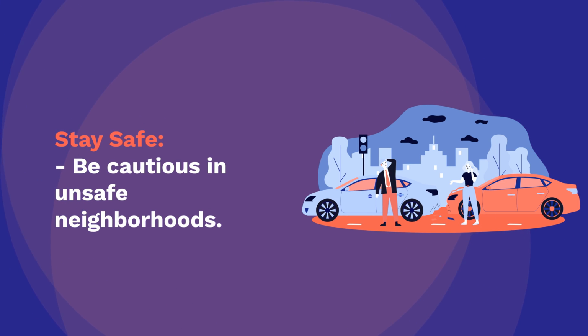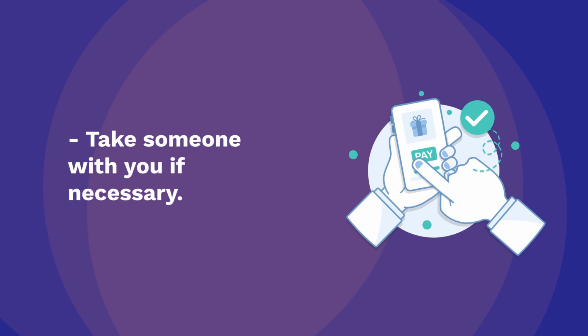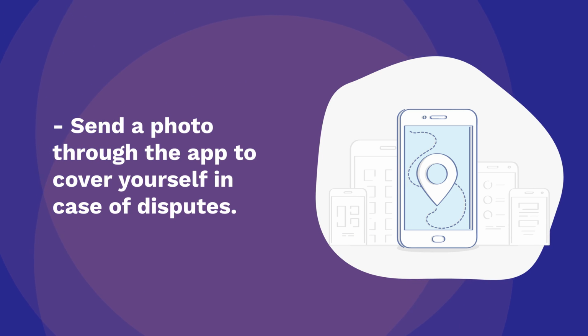Stay safe. Be cautious in unsafe neighborhoods. Take someone with you if necessary. Documentation. Take pictures of every delivery. Send a photo through the app to cover yourself in case of disputes.